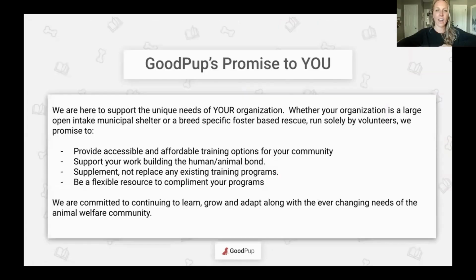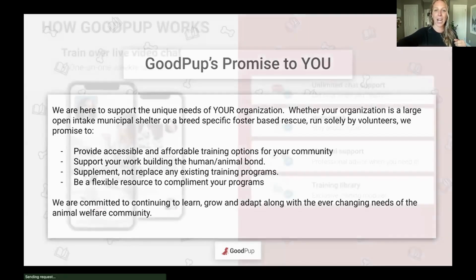All right. So I will not read this to you verbatim, but I just want to make sure that everyone knows that our entire mission here at GoodPup is to support you, whether you're a shelter or a small foster-based rescue. All of us on the shelter team have extensive experience in the shelter world. So we're pretty fortunate. It's our job to figure out how we can take this app and tweak it and grow and change things to be as supportive as possible to the different organizations that we partner with. So we love questions and we love feedback, even if it's you telling us you don't like things, because we want to get better.